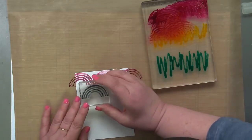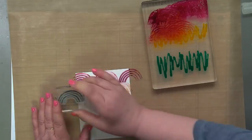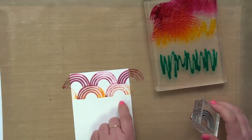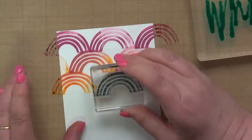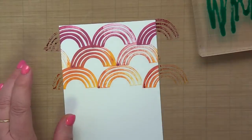You're not cleaning your stamp in between. No, I'm not. I mean, I can if I want to. Yeah, I know. Oh my gosh, how can I dare do that? And see what happens is if I don't re-ink it, I see more of the lines and the different striations of color, which are nice. And so see how I'm just alternating the lines? I love how you don't even clean the stamp between. Like, I know. I'd be scared to do that.